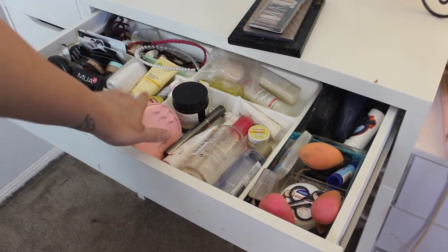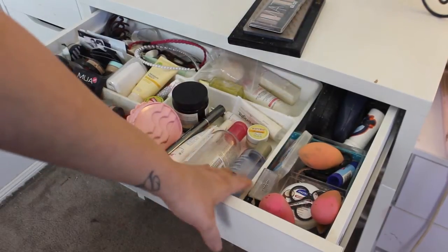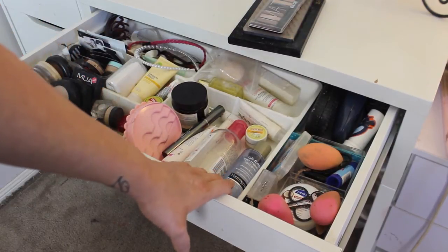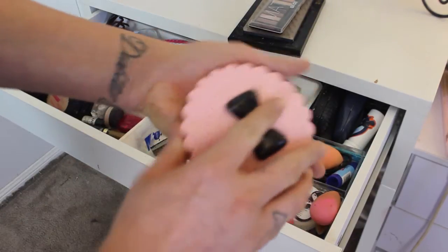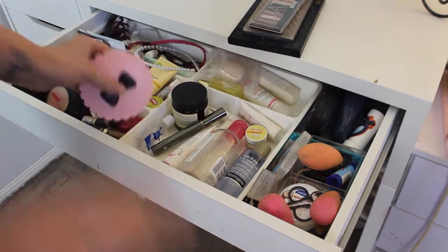I've also got all of my skincare products that I like to use at night. So you've just got Bioderma, an oil-free makeup remover. When I have lashes on, I like to get the glue off with it, or if I'm wearing gel eyeliner, this stuff is really good. I've also got a little eyelash holder that has a bunch of different eyelashes in it. Totally not organized, but it works.